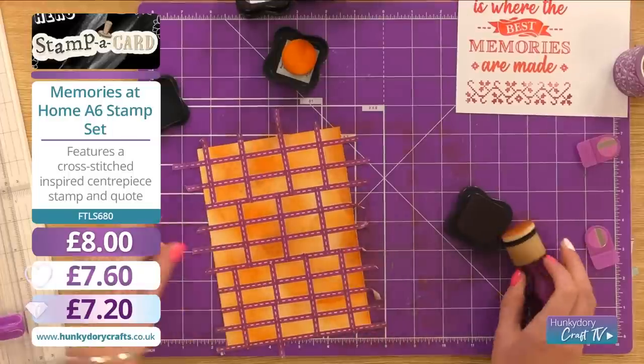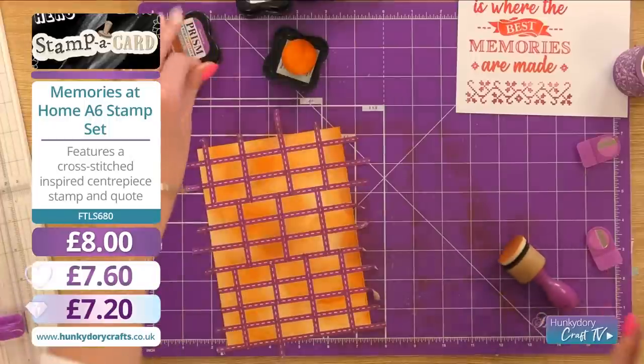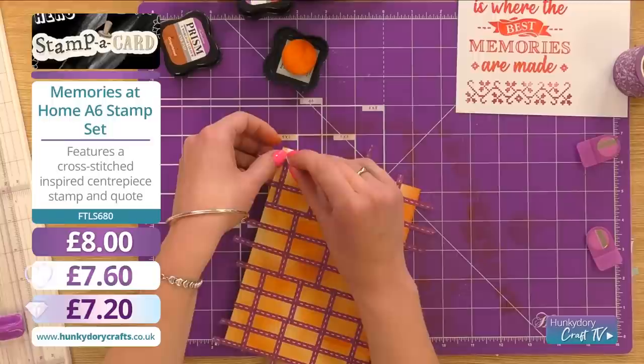Have you got red brick on your house? I've got some red brick on. I do, actually, yeah. It's nice, isn't it? So homely, and it's just the perfect background for new home cards.